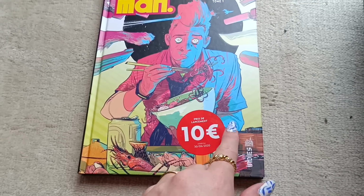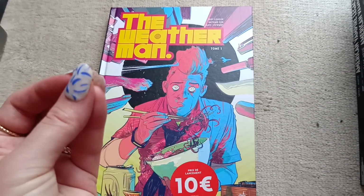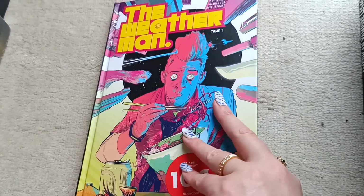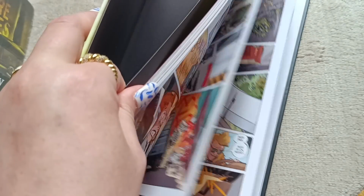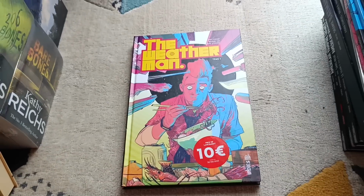And then this one, just because it was €10 and it was that kind of fun, colorful stuff that I really liked a few years ago. I really enjoyed just the colorfulness of it. Isn't it so colorful? This one I did read. I quite liked it. It was quite good.